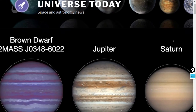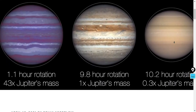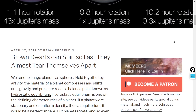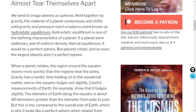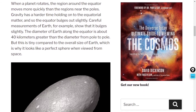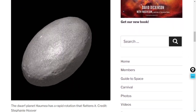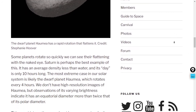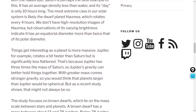Yes, brown dwarfs. So the 2MASS, the infrared telescope, is tracking brown dwarfs, and we've noticed that perhaps the reason they only spin at about a 1 hour rotation rate, in other words, a day only takes an hour on the fastest rotating brown dwarfs, is because they would fly apart otherwise. So here's a small planetoid type object from our solar system, Haumea, which has a rapid rotation, which makes it kind of pancake shaped. An interesting article here, again, it's universetoday.com if you want to check out this article.